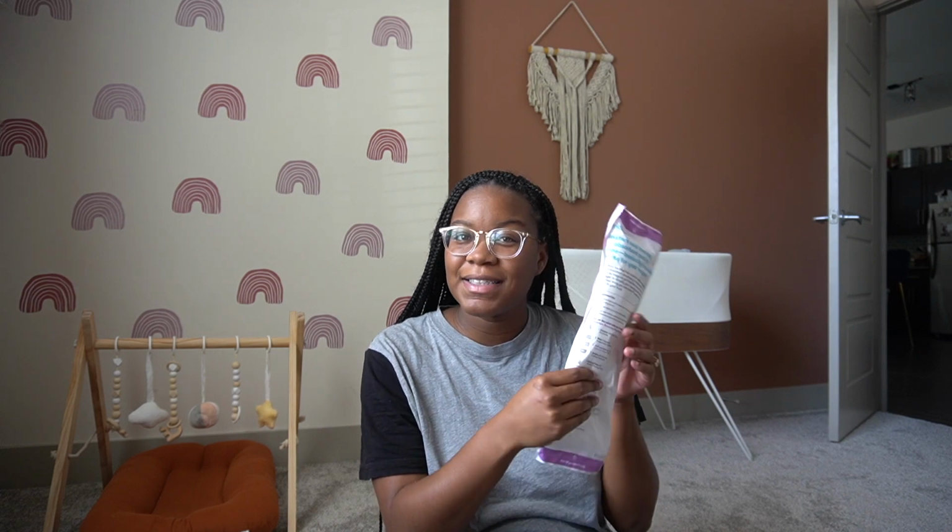So I packed one of these, which is the Freedom Mom instant ice packs. Apparently these are good if you tore or if you're swollen down there, because I plan to have a vaginal birth. So these will be helpful for me to heal down there, and you just crack them and then they go super cold, and then you put them in your underwear. I might pack one more, but I just didn't want to overpack.